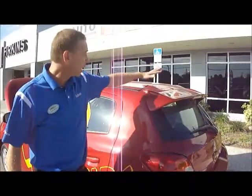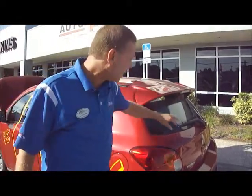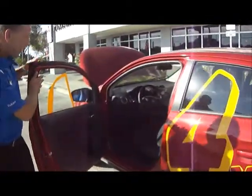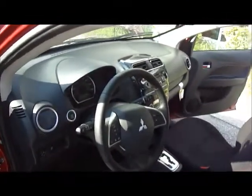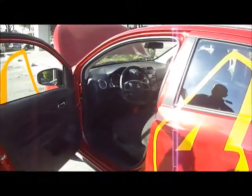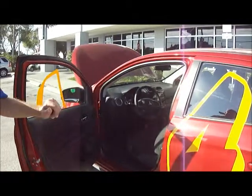Also notice, standard comes a rear spoiler, which gives better handling on the roadway. You have rear wipers, rear defrosters, intermittent wipers in there. Push button start, cruise control, Bluetooth capable. Also comes optional with navigation system with 3D package. You have an option for the driver's seat to be electronic or manual.